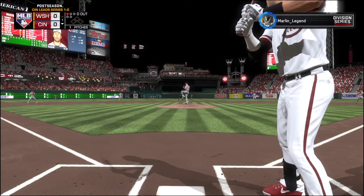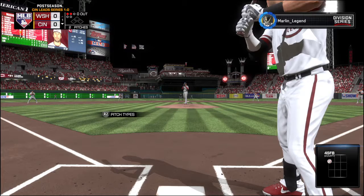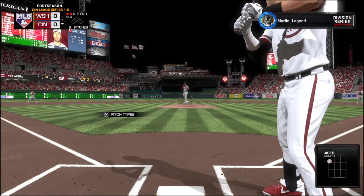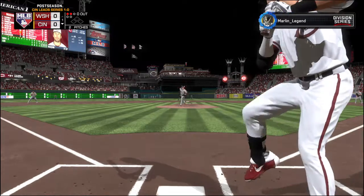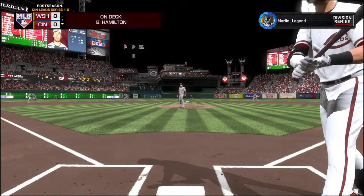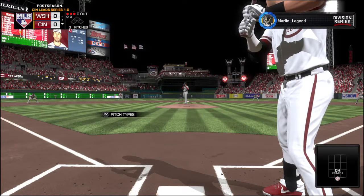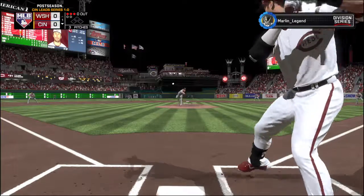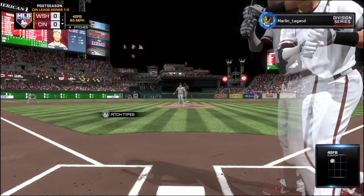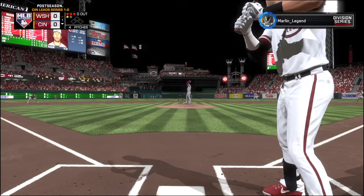1-0 count. Here it is. And he lays off a fastball here that looked pretty good, but it's 2-0. That's that controversial pitch right there. It's in the zone, should be called a strike by the book, but it's not a strike in baseball, not in the big leagues anyway. Down low, and the plot thickens here. 3-0. And that's finally over for a strike. 3 balls and a strike.